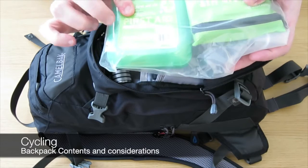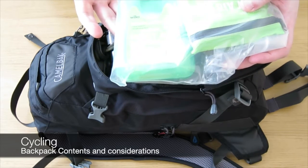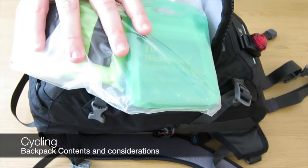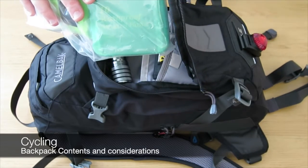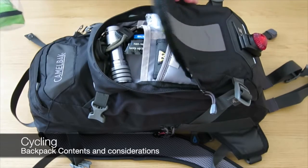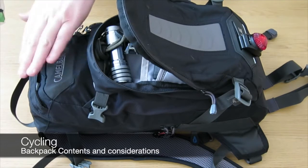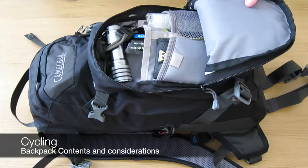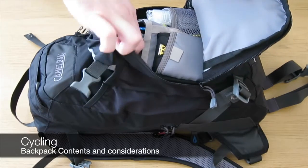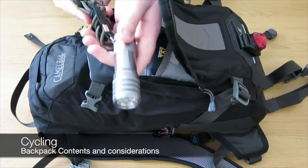In this one here it has some sterile fluid to wash out wounds and eyes with, and they're in a waterproof bag. The bag itself is pretty much waterproof, I would say. There is a small problem with it letting in water around the sunglass pocket, but I think I might have fixed that, and I've also recently waterproofed it again. What I have here on the keeper is just a backup torch.